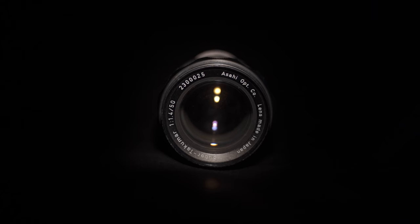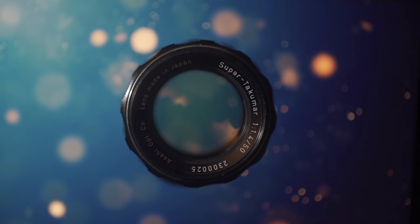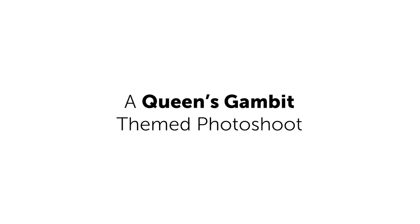The Super Takumar 50mm f1.4 is one of the most amazing low-light portrait lens ever made, and was produced by Pentax to be used on the Spotmatic camera. So here we have our mysterious camera. The Spotmatic with the Super Takumar 50mm f1.4.